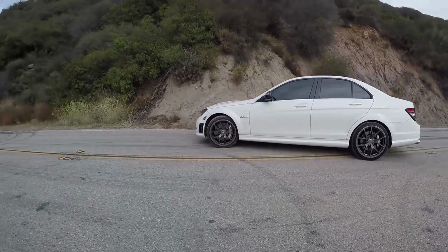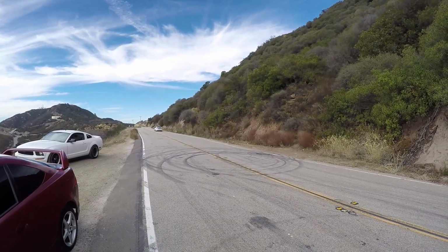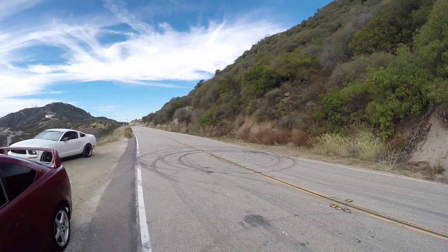We're in manual mode, traction and sport. Oh, that sounds lovely.